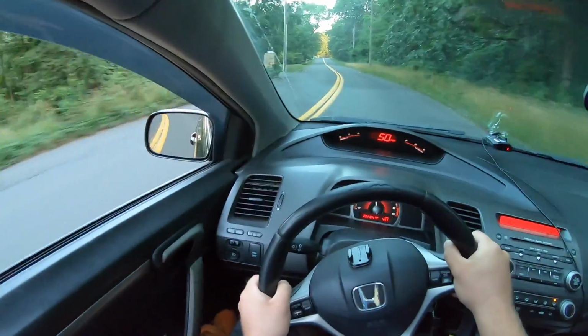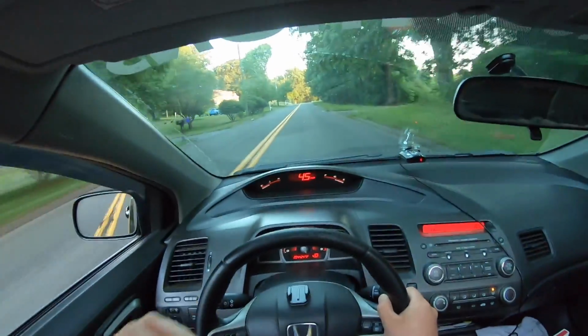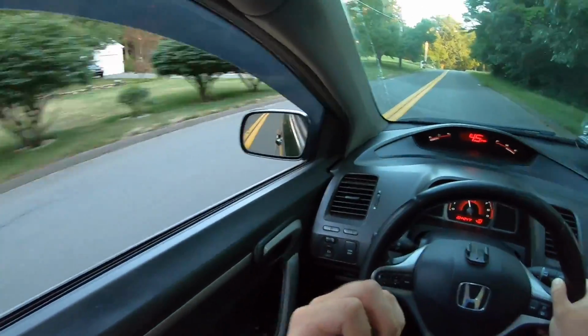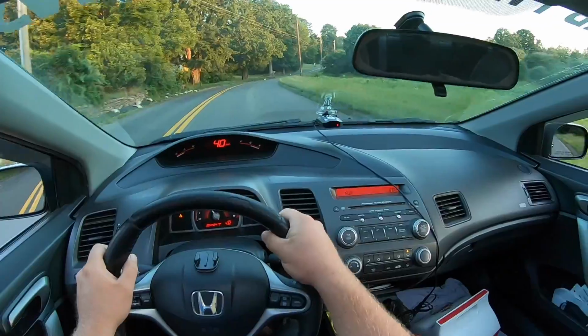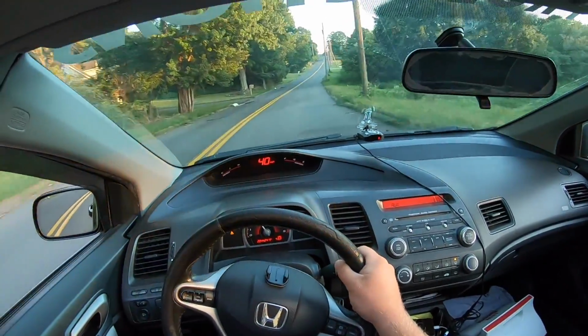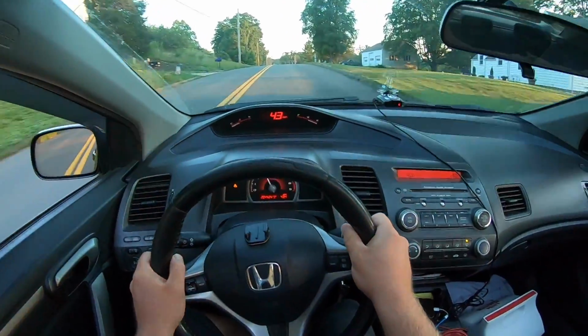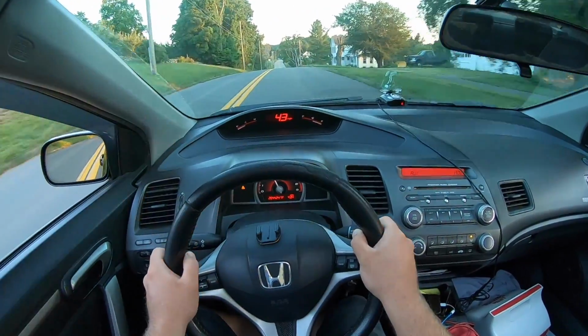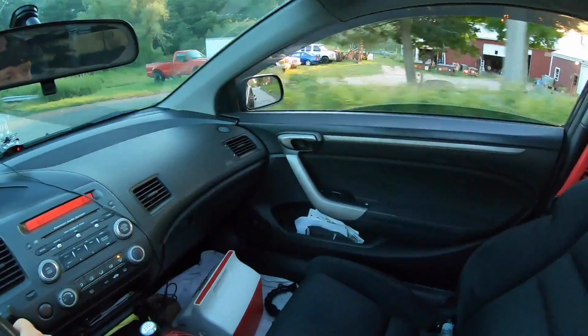There goes an SI right there, dude. Woo! I actually saw him in town and we lined up at the stoplight. Shout out if you watch my video. Let's set up a fun run, dude, because your car seems like it rips. I'd like to run a 10th gen just to see where I stand. And he has bolt-ons too, so I think it would be pretty fun.